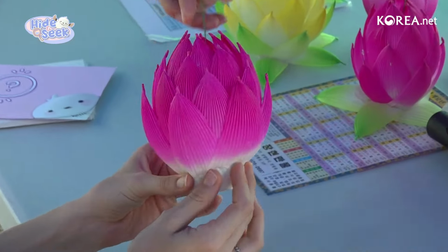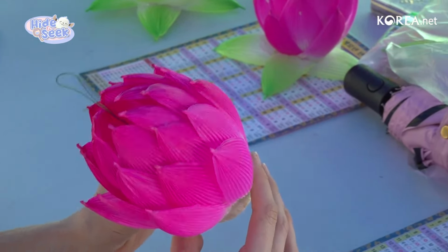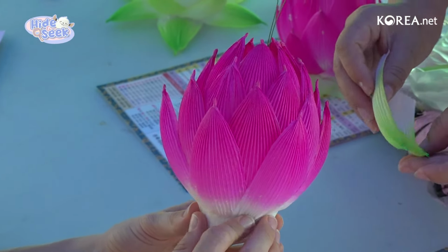Yeah, so I can see this takes quite a bit of time to make. It looks pretty easy. Very fun thing that you could probably do with your family, your friends, or anybody else that comes here to check it out.